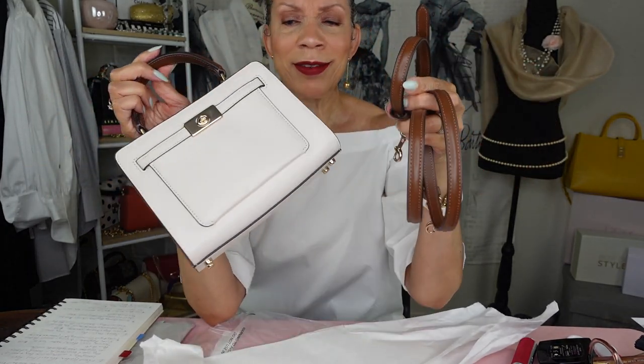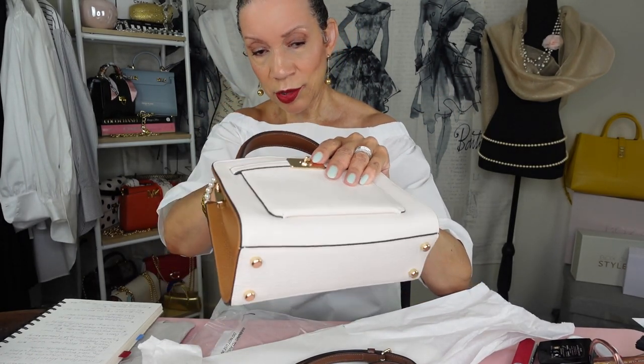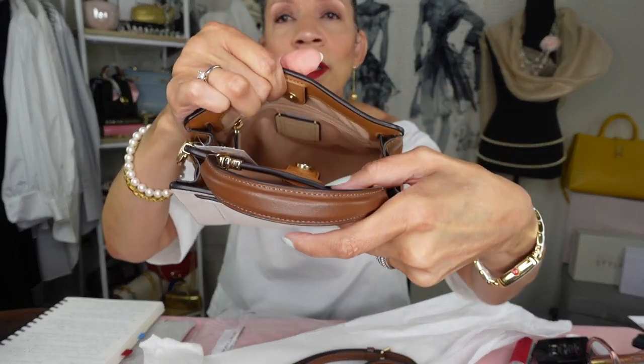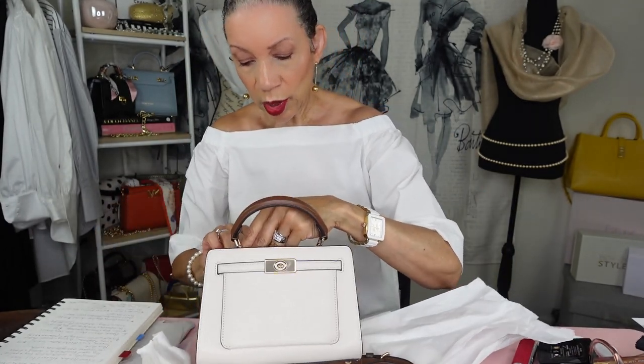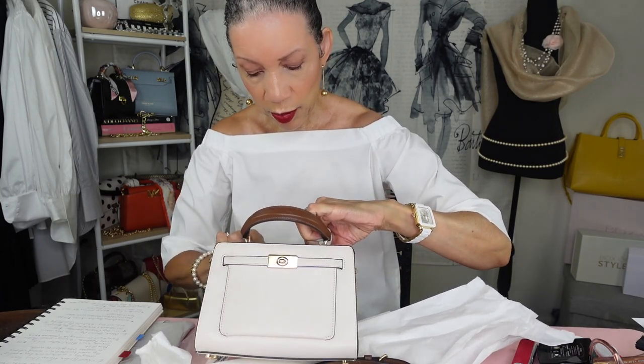I just love this. And you know, putting this on, put the crossbody on. I love the snap closures, and it has a zipper part in the back. You can't even see in here, can you? Has a zipper part back here. So you could put all your little things, your cards, your money or whatever in that zipper part.